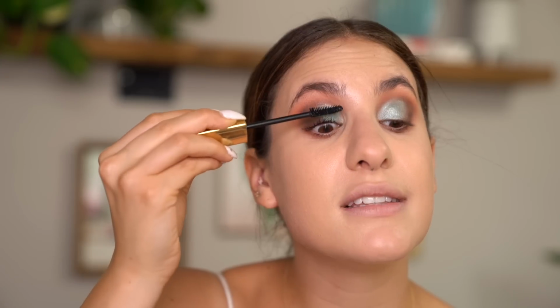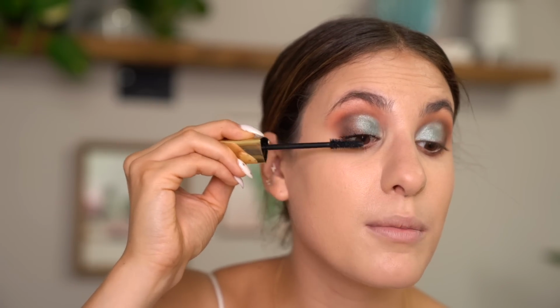I actually tried this mascara for the first time going to Disneyland, and that was a big risk because it was a really hot day and I did not know how this mascara was gonna perform, and it ended up literally not moving. There have been multiple instances since then where I've been in very sweaty and hot situations and this stuff has not moved. And it's a great all-in-one product. I freaking love this. Okay, let's move on to the rest of the face.